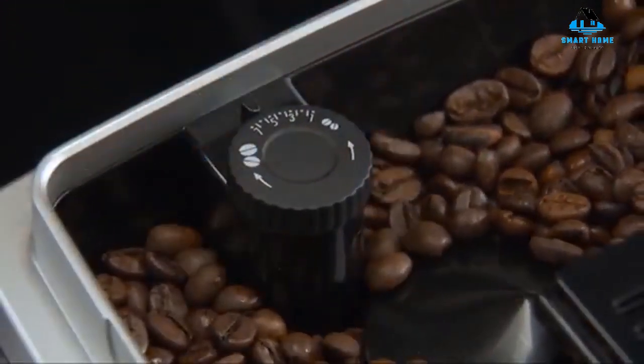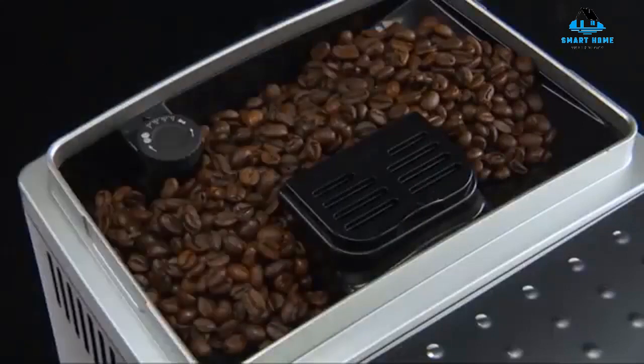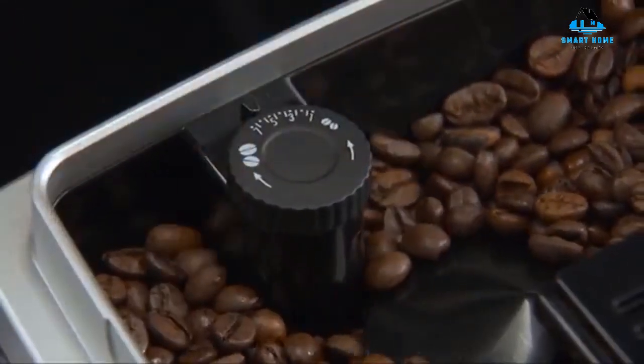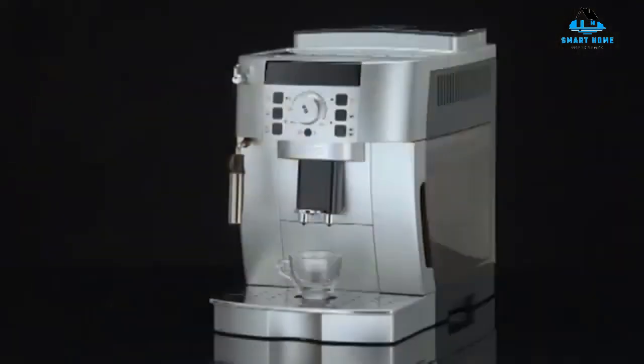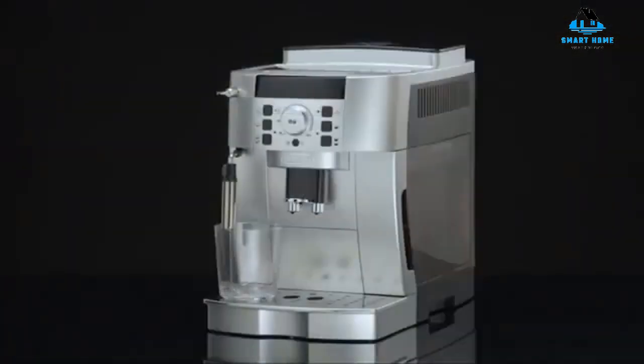Magnifica's standout feature is the patented cappuccino system. It mixes steam and milk, so you'll have a rich froth. The Panarello wand can be rotated to 180 degrees, so you can use it with any milk container. Magnifica is a good choice if you want an affordable automatic espresso machine that doesn't need much work and can create a good espresso.